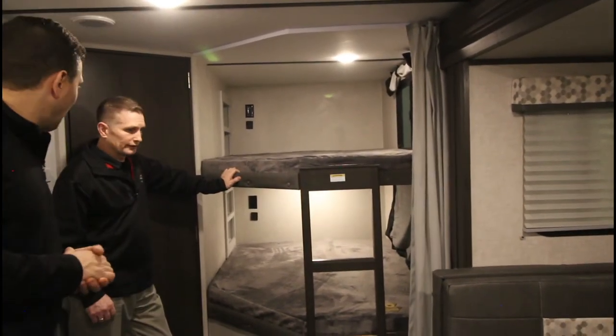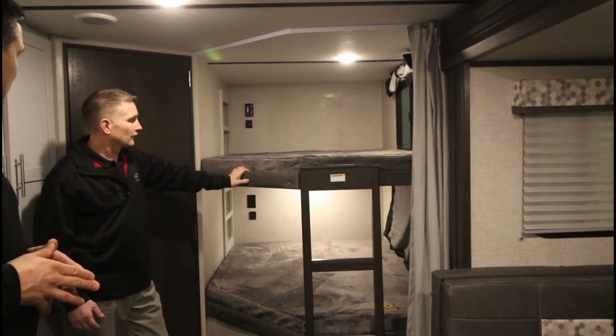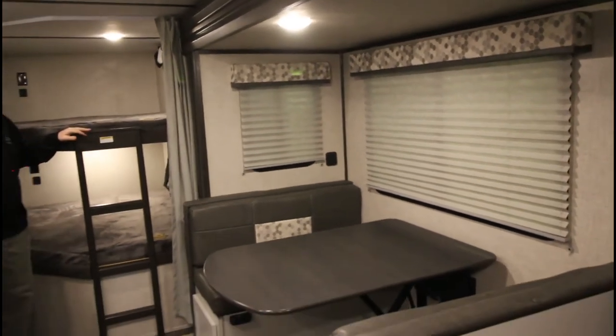Absolutely. Yeah. Well, again, this is a bunk bed model. You may need to sleep more people than what the bunks offer. What about the other two sitting and eating areas here? Can they be converted to beds as well?